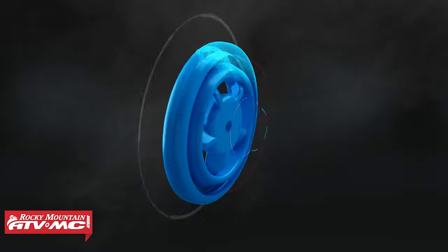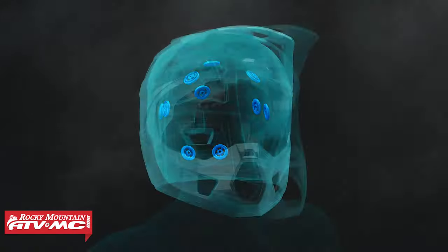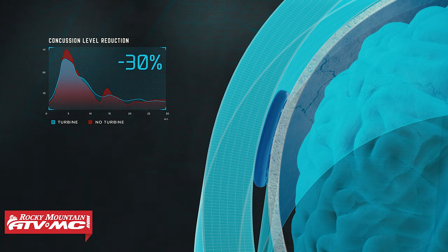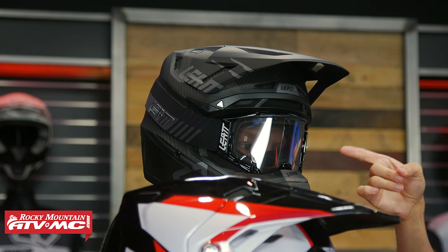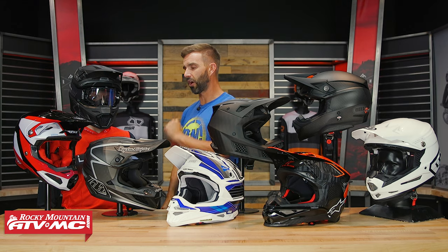You also have some pretty cool technology in here. Aside from that carbon fiber shell, you have their 360 turbines, which again, watch the product spotlights to learn more about those. But lastly, what's unique about the Leatt is not only is it priced pretty dang good at about $600 for this helmet, but you also have a pair of these 6.5 goggles from Leatt that will come included. So again, that's the 9.5 Carbon from Leatt.